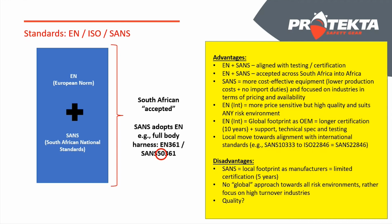Obviously, the global guys have got different approaches because they're in different markets. There's different size people they get exposed to. And obviously, there's differences in the weight rating that they can assign to the different aspects and the different standards. Like, for instance, your ANSI standard, you've got harnesses that can go up to 180 kilograms. Which is very strange for South Africans because we never get exposed to people of that weight working at height. But you do get that in the international market. Locally, obviously, the SANS harnesses, the heaviest rating that I've seen is about 140 kilograms.